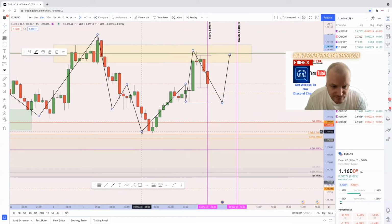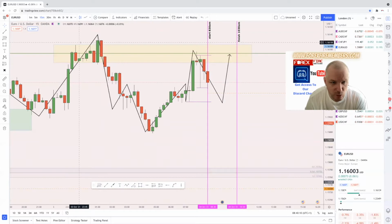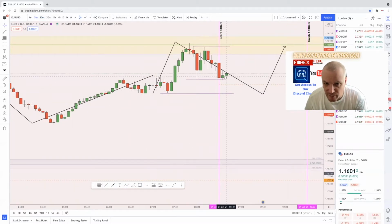However, we'll just get rid of that because that's off the other day. Let's get rid of that. We are working this on the 1 minute. We're just seeing where the higher time frame is at the moment from a bias. On 5 minutes, you can see we're certainly starting to move back up towards it. So we're caught within a range.